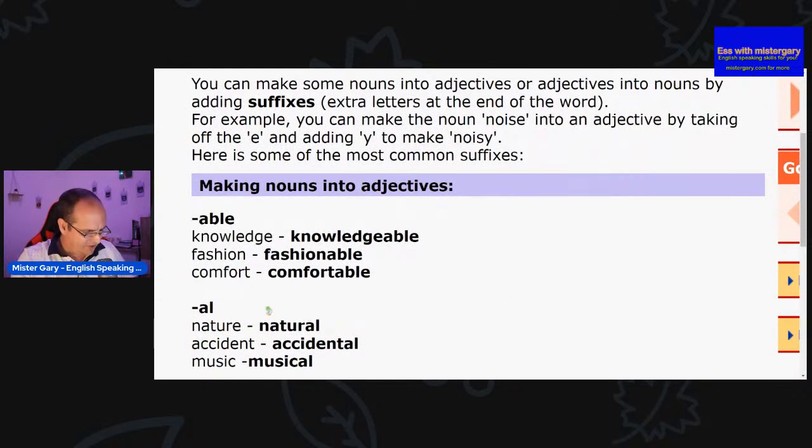Nature becomes natural. Natural, okay. He is a very natural speaker. She's a very natural musician. So that happens with, yes, okay, there's skill there, but it's almost as if you were born and that was your predetermined course in life.